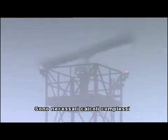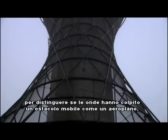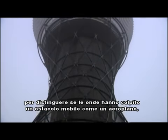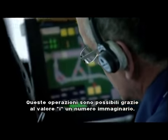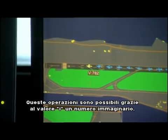Radar works by sending out a pulse of radio waves and analysing the small fraction of the signal that's reflected back. Complex computation is then needed to distinguish moving objects, like planes, from the stationary background. 210, departure subject radar, NR25. And at the heart of that analysis lies i, the number that cannot exist.